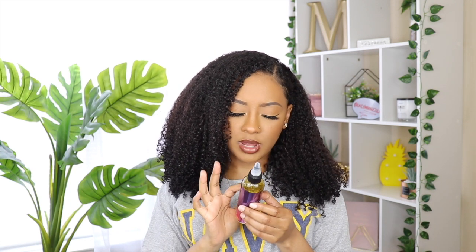I feel like this is a nice oil blend as well. It's very lightweight. It's not gonna weigh down your hair, and it's definitely gonna give you that extra shine. Yeah, you can use it for hot oil treatments, sealing moisture, oil rinsing, scalp massages, and things like that. So it's definitely a nice mix of an oil blend. But yeah, that's pretty much it for those products.